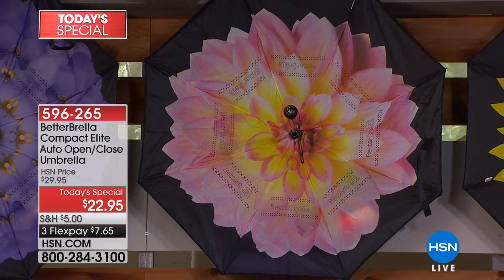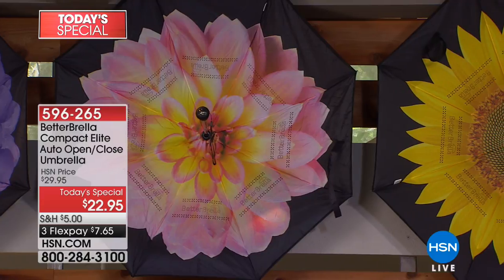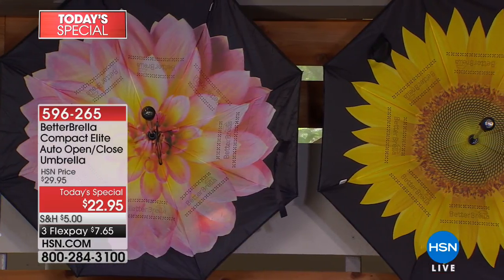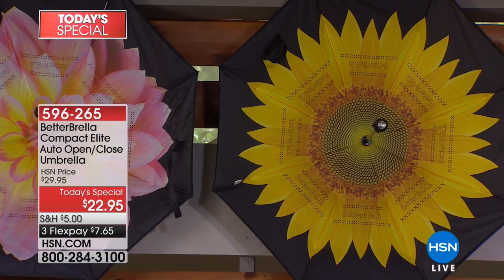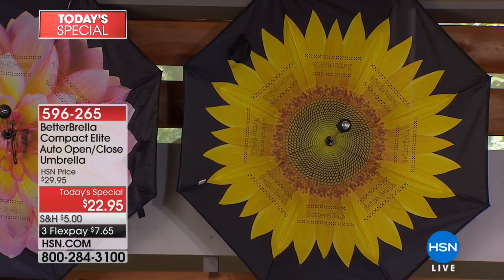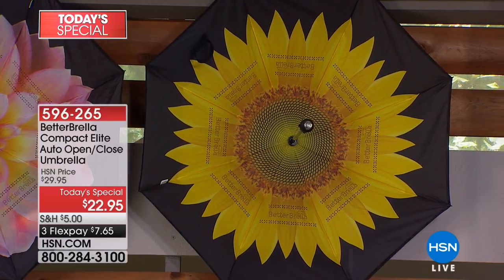It's just lovely, it just really pops. Then we also have that bright, happy, sunny, sunshiny yellow, which is gorgeous. That's your sunflower. Love that one. Again, you can almost feel that textural detail coming through. Everything has been so beautifully designed for your Betterbrellas. These are some of the prettiest we've ever done.